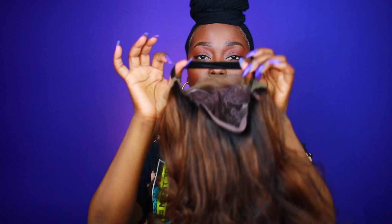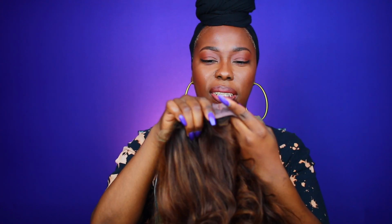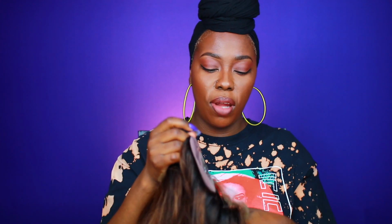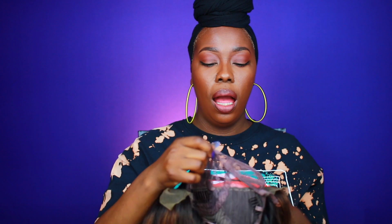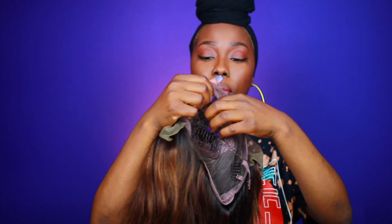It has 4 combs. Definitely has the straps. Luvme Hair is known for their straps. It has the secure bra hooks, and it's 4 straps, and the cap is actually different than I normally do get, where you have the rest of the cap here, which you can cut off. Let me get the information.